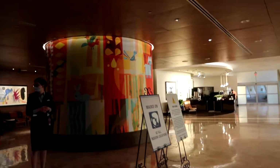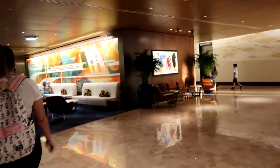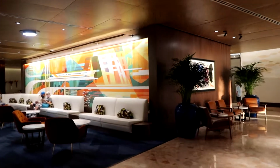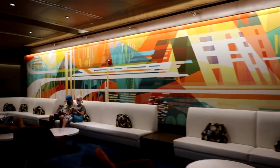We took a break from the park and came over to the Contemporary to check out the brand new lobby, which looks incredible. I love this mural.